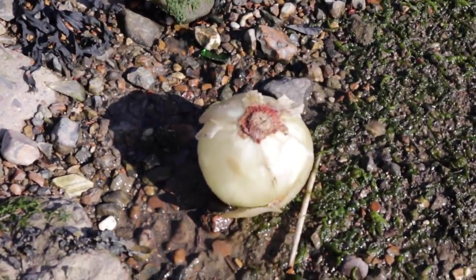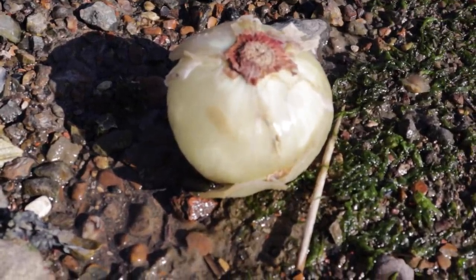When you go mudlarking, it's really good to know your onions.